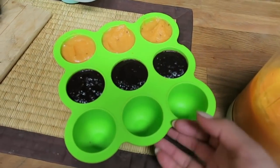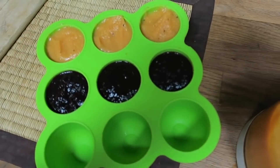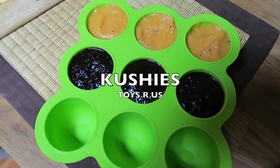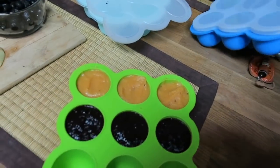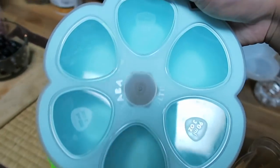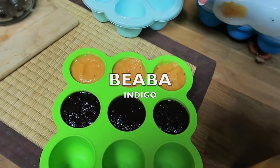So I am putting them into some freezable baby food molds. This brand is by Kushies. I got it at Toys R Us for about $19. So I have 2 of these, which I really like. They're really easy to pop out the baby food, as well as I have this one that I got from the baby shower. This one is by Beaba. Just a different shape, but again, just as easy. Just can't hold as much.